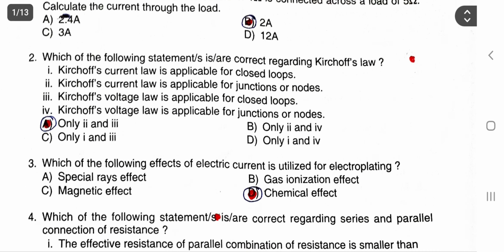Which of the following statements is or are correct regarding Kirchhoff's law? First one, Kirchhoff's current law is applicable for closed loops. Second one, Kirchhoff's current law is applicable for junctions or nodes. Third one, Kirchhoff's voltage law is applicable for closed loops. Fourth one, Kirchhoff's voltage law is applicable for junctions or nodes. Answer is option A, only 2 and 3.